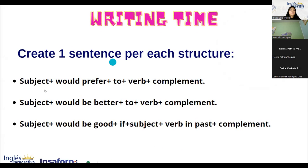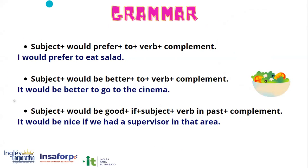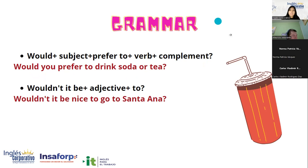Okay, let's continue, right? Those are the structures. Now let's move and study questions. In this case, we have two. We have would plus subject plus prefer to plus verb plus complement, and we have the example: Would you prefer to drink soda or tea? And we have wouldn't it be plus adjective plus to: Wouldn't it be nice to go to Santa Ana?